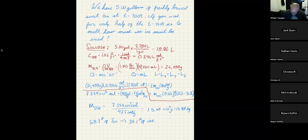Okay. Now, if you wanted to, you could actually figure out how much ice that is, but you got to remember that the density of ice is different from the density of water. So the density of ice is 0.917 grams per cubic centimeter. So you could say 15,480 and then divide that by 0.917. Oops, I did 971 by mistake. 15.48 divided by 0.917, and that gives me, shouldn't it just be 15 liters of water? No, it should displace the tea by 15 liters, right?